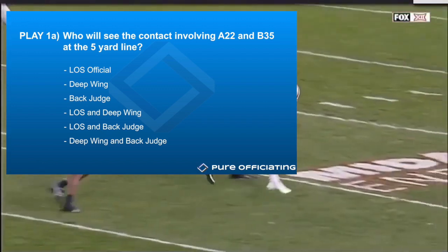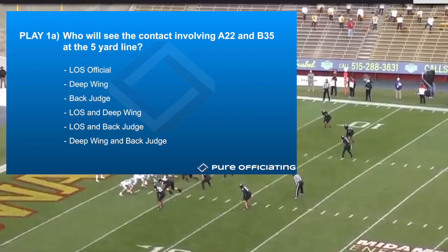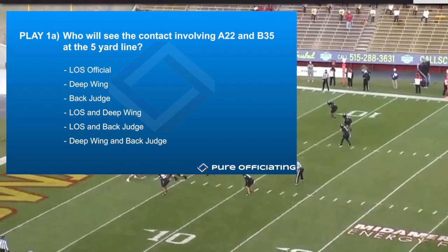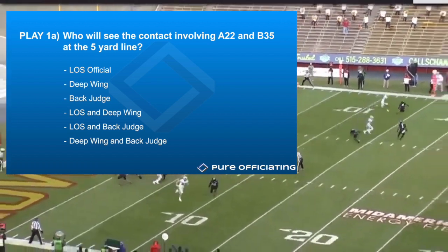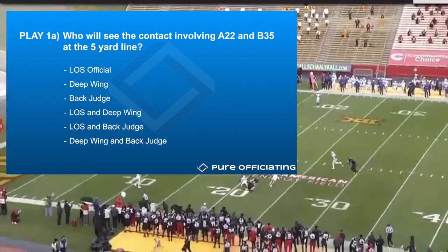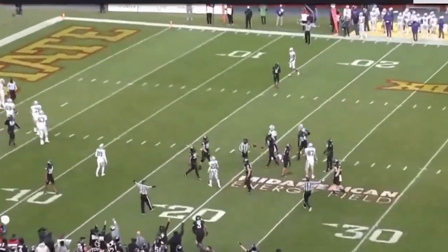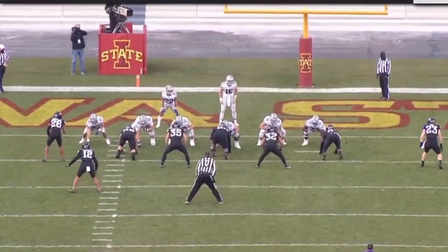So interesting coverage-wise. We have 6 options. There's some combination of the line of scrimmage official, the deep wing, and the back judge, or 2 of them. I don't think all 3 should see that. What do you think, Tutai? Do you think all 3 would ever see something like that early in the play? We didn't even give that as an option.